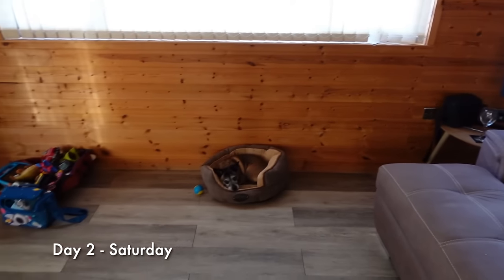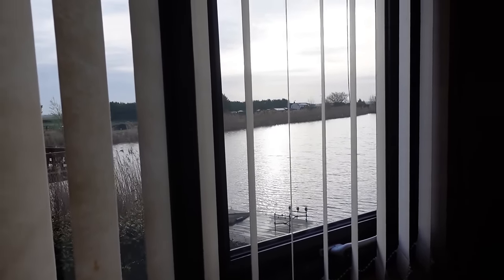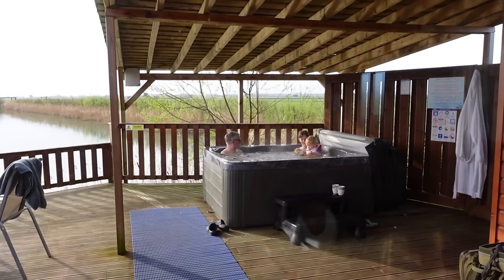Good morning, peeps. Time on 27, you can't see that there, but 27. Need to get some rods out. It's quite windy. Dad's got two rods out, I've got one out because one of mine messed up. So I'm going to go and do that and then we're going to get breakfast on. Morning dip in the hot tub.